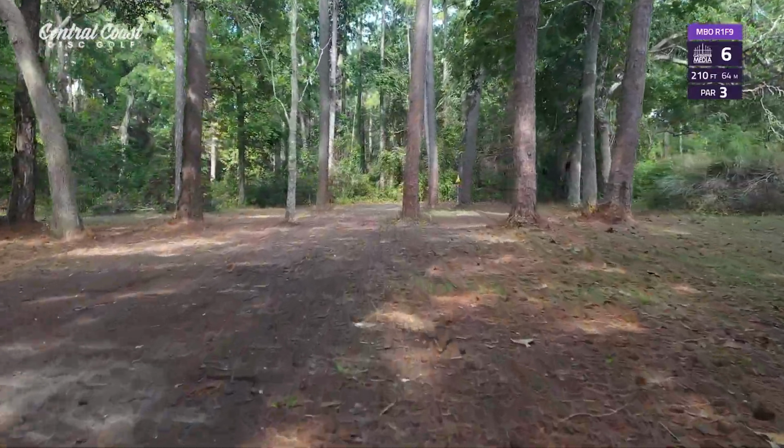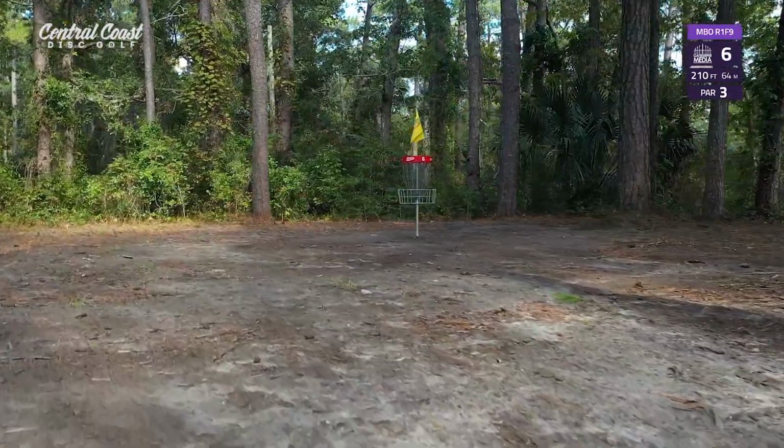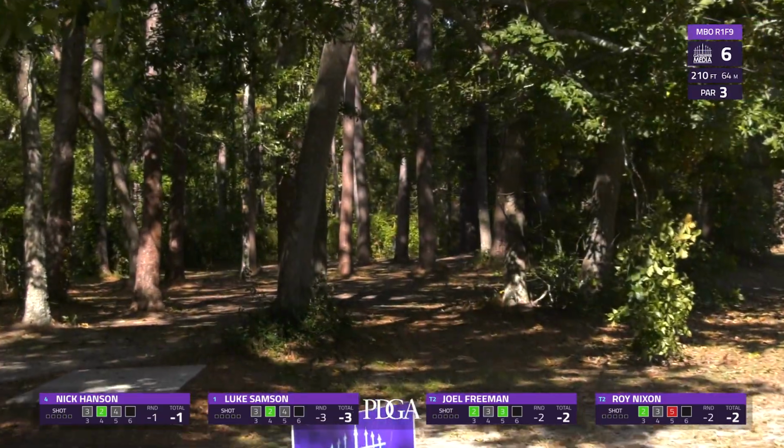Here we are at hole six. It's a 210-foot par three. Kind of a snaking hole, but you really want to push right to left and then back right at the end. Most right-hand players, I would say, will go with the forehand.